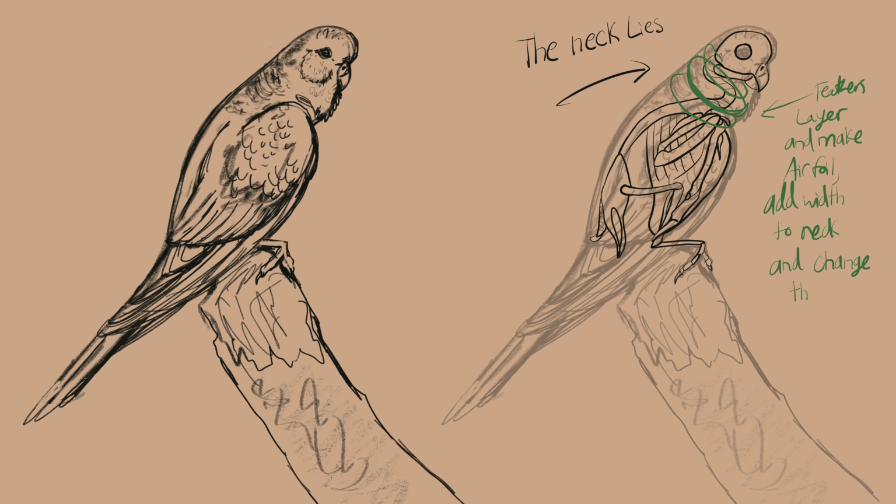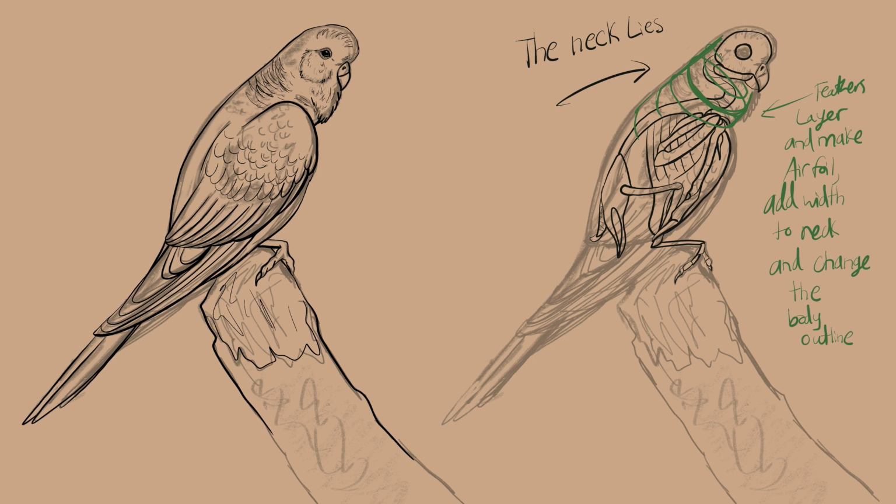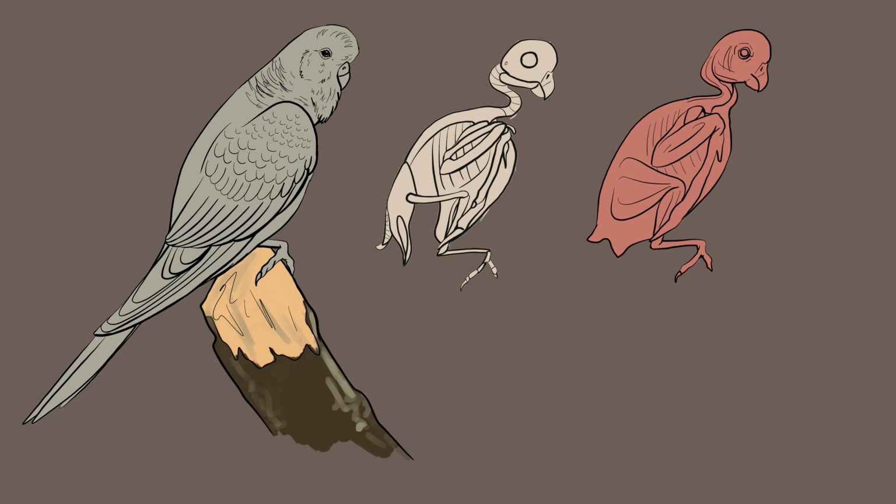Now, the neck lies because the real neck is an S-curve, but the shape of the neck in appearance is more of a short cylinder. The feathers layer to make an airfoil of overlapping feathers, same as what I was talking about with the heron, but in the case of the budgie, it has an even shorter appearing neck that appears even wider, and they don't tend to stretch out their neck very often. They tend to keep their neck coiled up, but that's a comfortable position for them. So I'm just painting the budgie in here so that it's fully rendered.